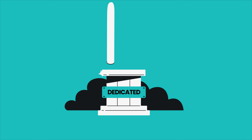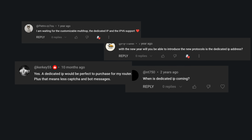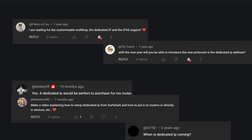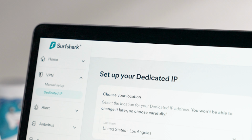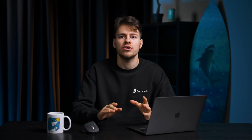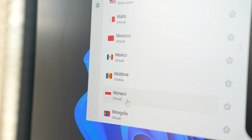And at number 2 of our top 10 best Surfshark updates of 2023 is Dedicated IP. Listen, since all the way back from 2019, I've been reading comments about how people really want Surfshark to release a dedicated IP feature. And yeah, 2023 is finally the year that it happened. Now, when someone asks me why this update is such a huge deal, I tell them that, hey, if you're a heavy VPN user, you probably want to get this.